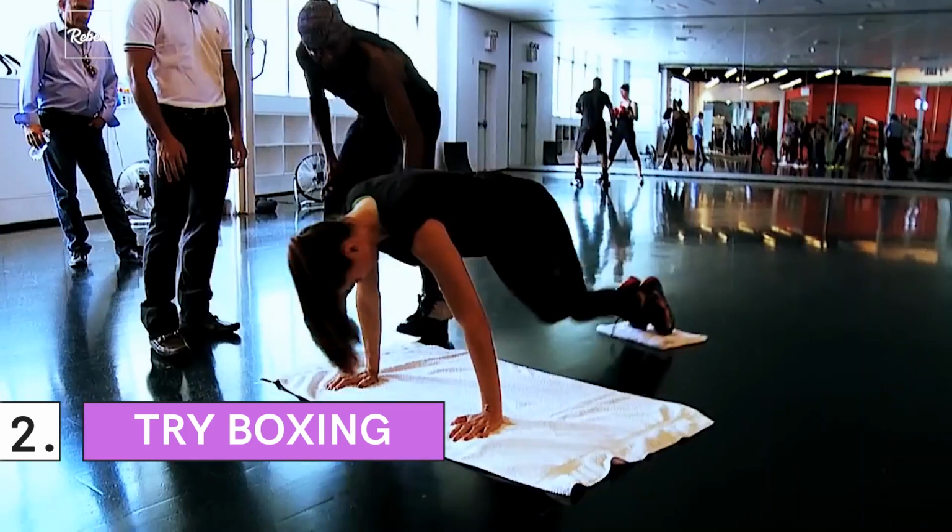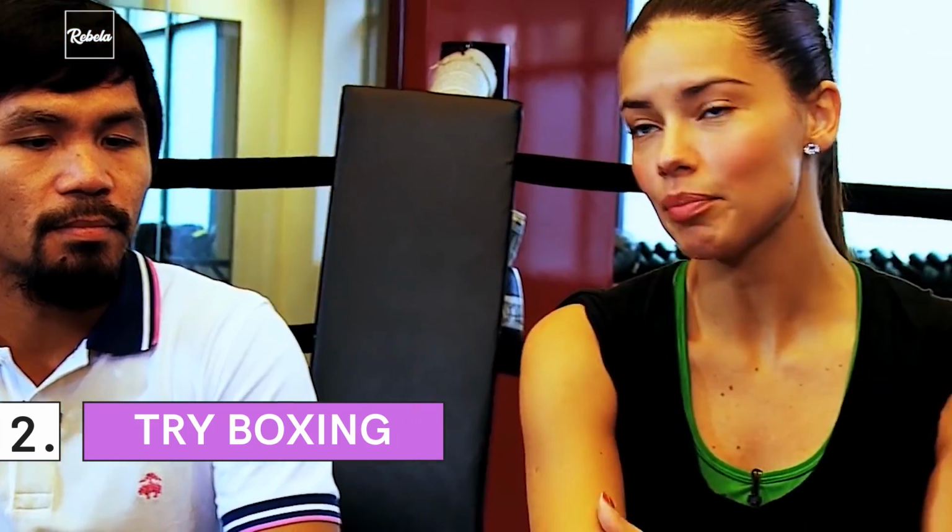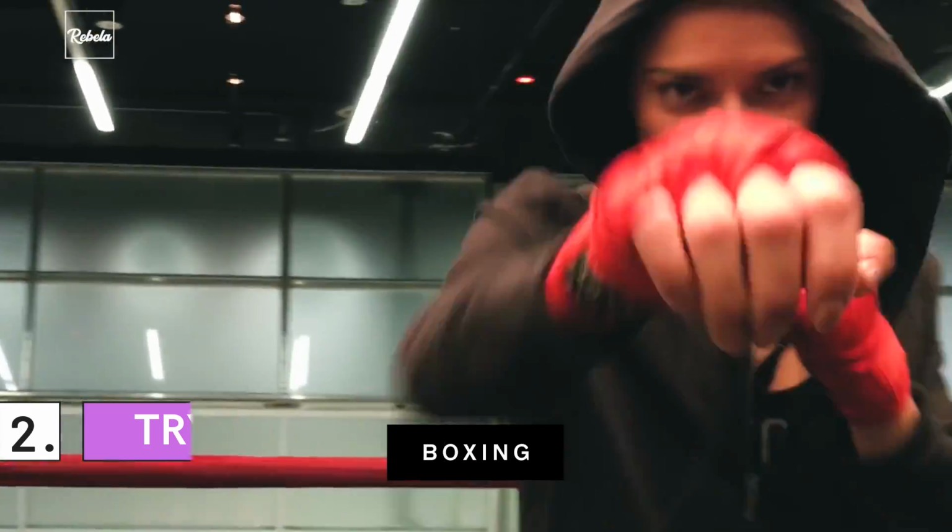Doing exercises that you enjoy is important. It has a huge impact both on the process and the outcome.